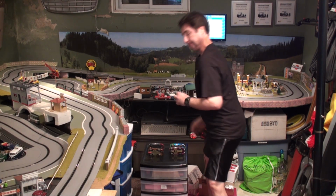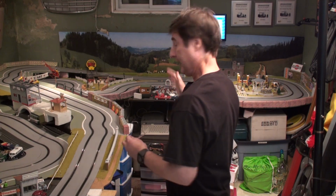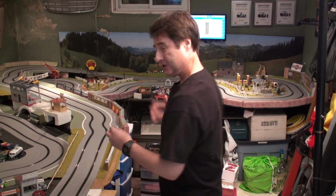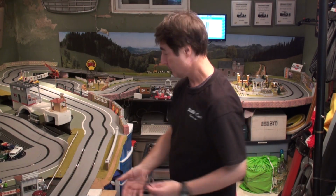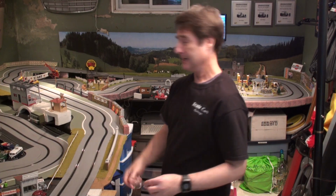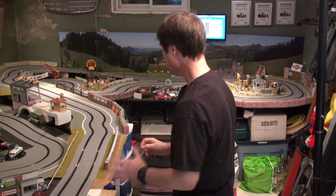All right, we're going to drive 15 laps on each lane for each car in that direction, just to get a feel for the cars at this point. See if I have to make any adjustments to the controllers or so forth. Hopefully not, but we'll get a real feel for these cars, and I'm really looking forward to this, because this is going to be so much fun.